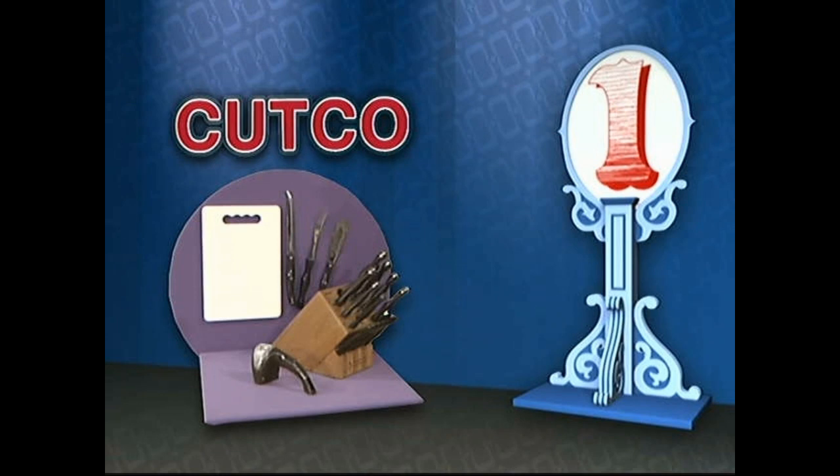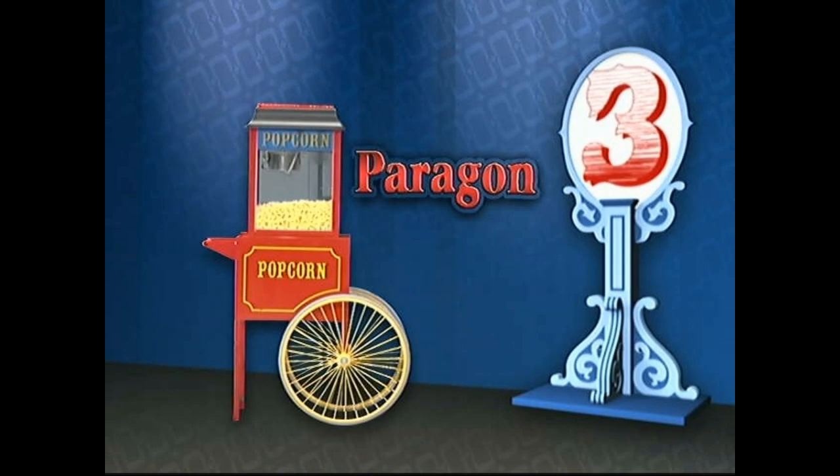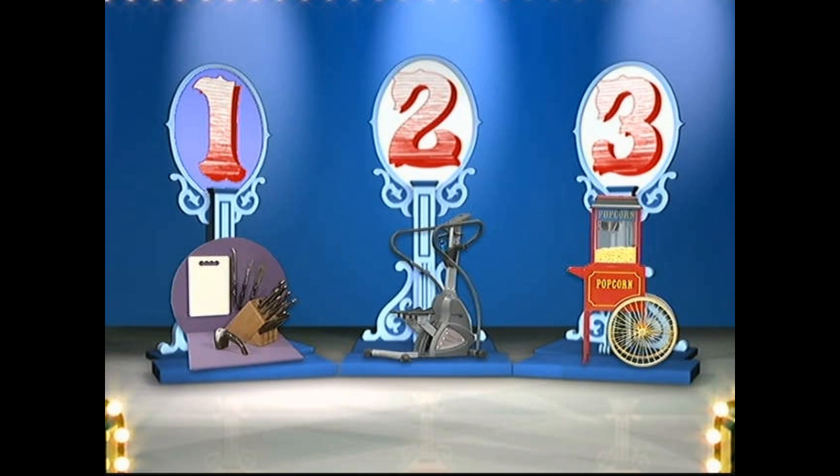Includes a sharpener. You can climb your way to fitness goals with the CardioMax 707 Stepper by Keys Fitness. Features a smooth and quiet belt drive system, quick adjust tension control, and a large LCD console from Keys Fitness. This Gay 90 style popcorn machine has a large 12-ounce kettle that's perfect for big parties. Comes with its own two-wheel cart for easy moving. Tell us which item is the most expensive, and you win all three.